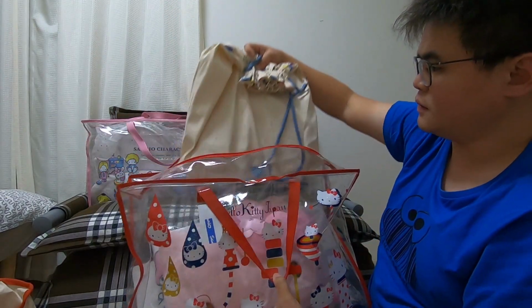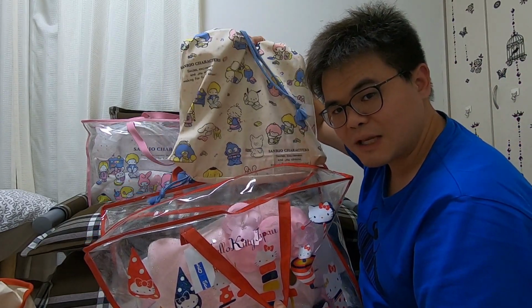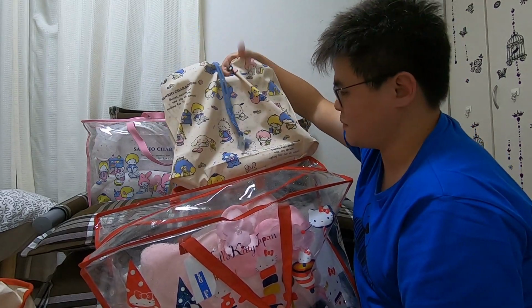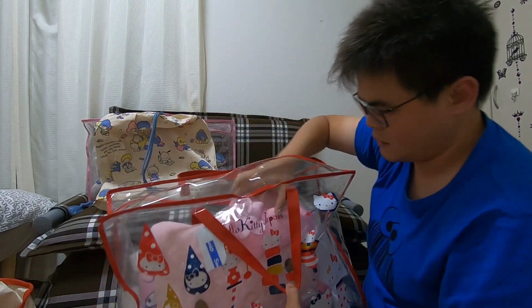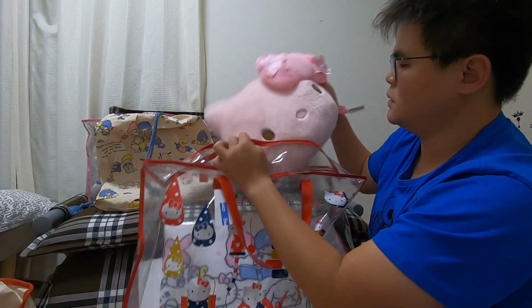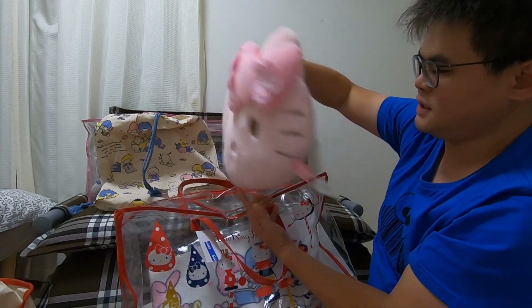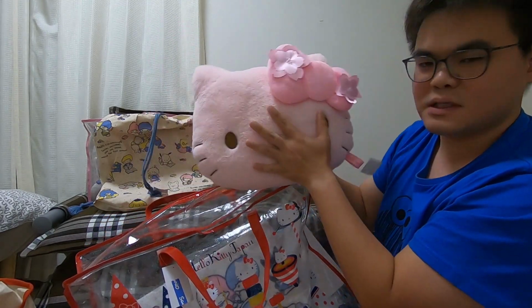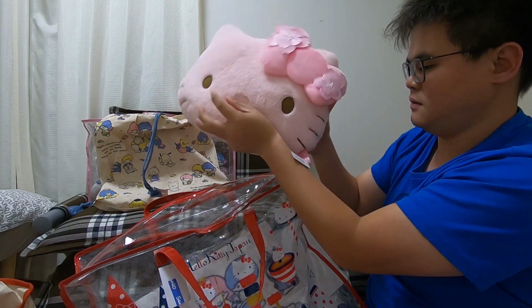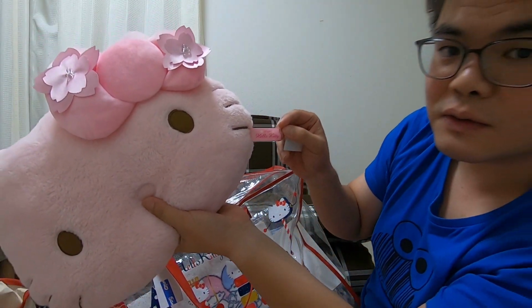Okay, what do we have here? We have a bag. There's something inside. So it's a mystery bag in a mystery bag. Check this out. Hello. It's Hello Kitty. It's a cushion actually. What does it say? 2019 edition Hello Kitty.